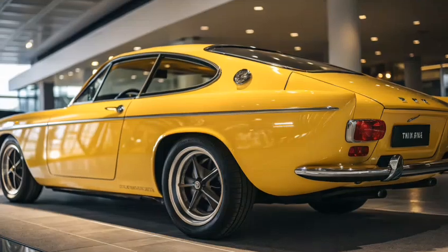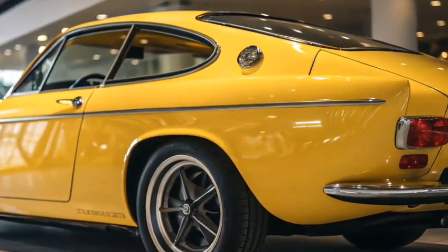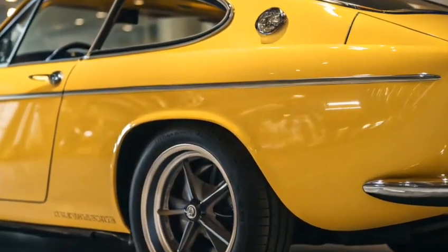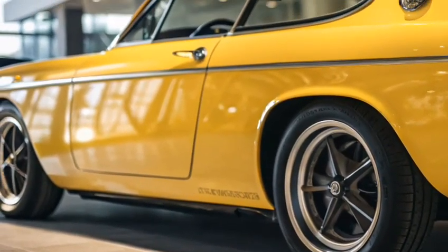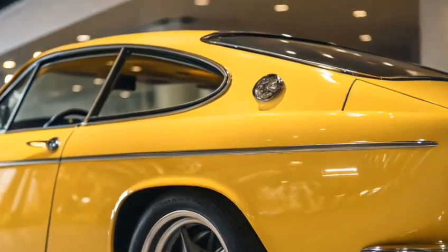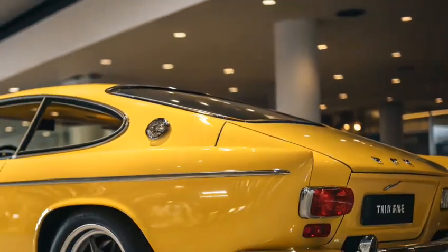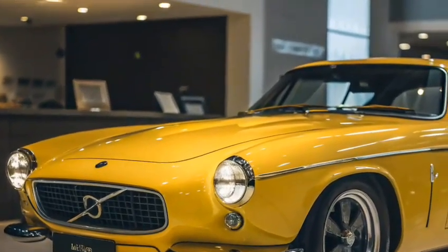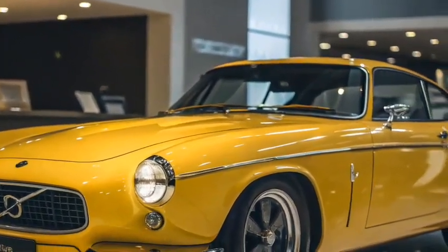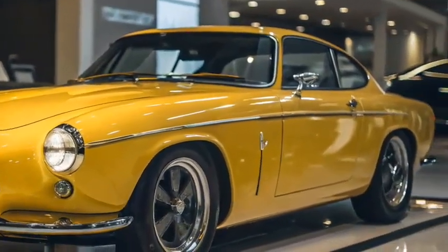Another impressive fact about the P1800 is its record-breaking longevity. Perhaps the most famous P1800 is the one owned by Irv Gordon, a school teacher from the United States, who drove his car over 3 million miles, earning a spot in the Guinness World Records. This achievement speaks volumes about the build quality and engineering excellence that Volvo put into this vehicle.